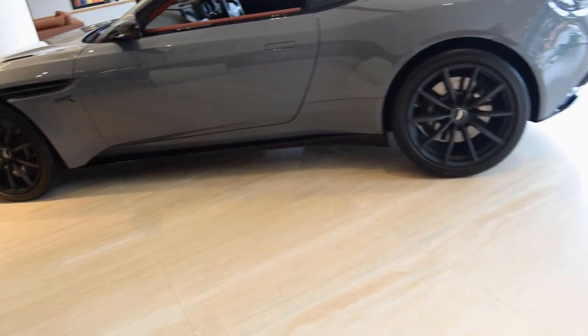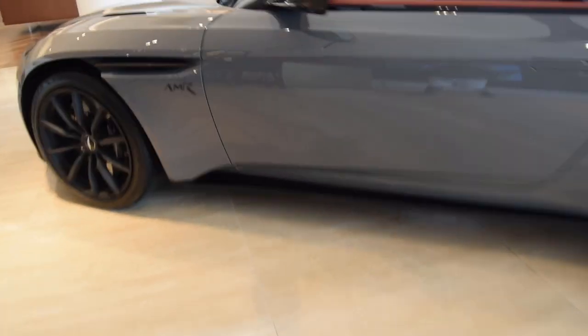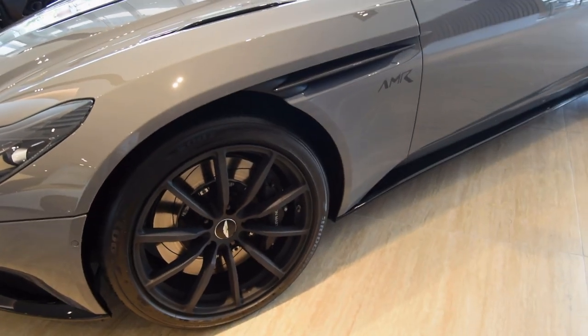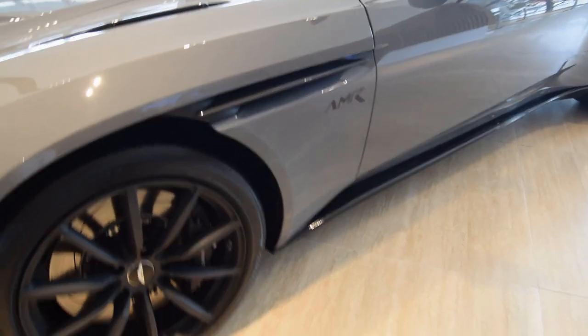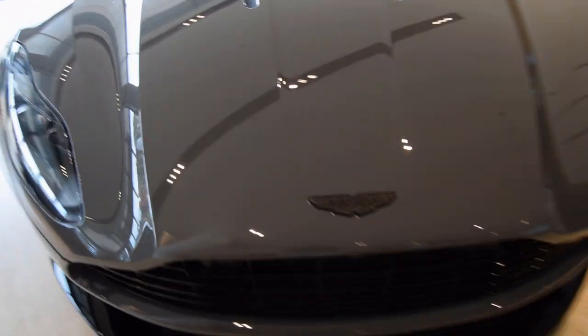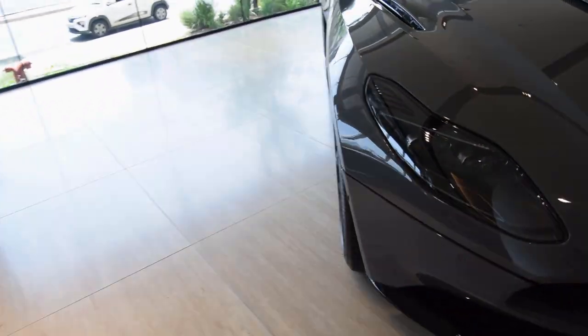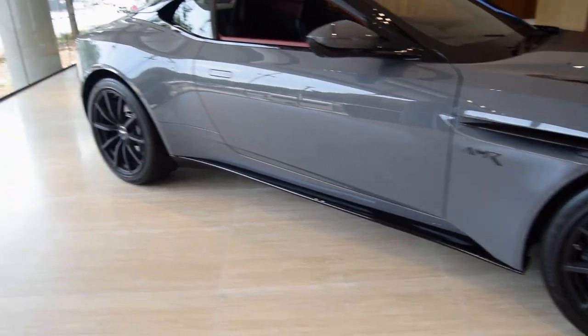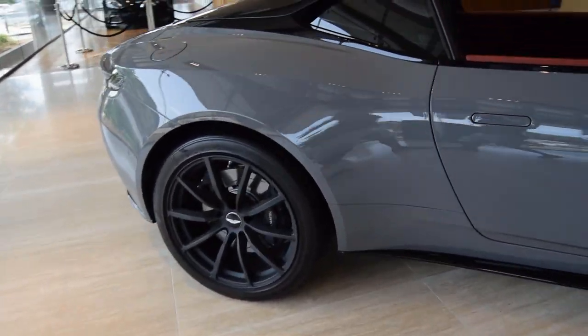And it's absolutely insane. I love this color scheme. I believe this is Chicane Gray. That's an Aston Martin color, Chicane Gray. It's slightly discreet. It's not shouty, but at the same time, to the trained eye, you know what it is. Once you see it, you will know what it is. It's got carbon fiber here, AMR badges all around. AMR is Aston Martin's high performance division, like BMW's M or Mercedes AMG. So AMR is the powerhouse of Aston Martin. And this is a pretty cool example, actually.